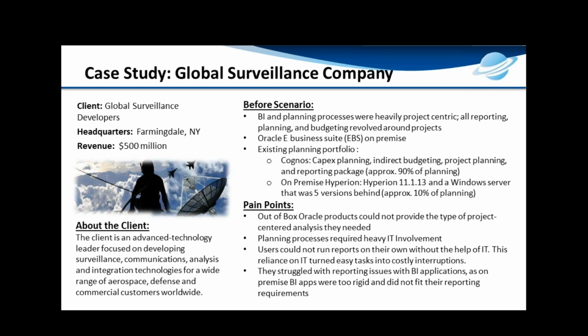This is indirect labor budgeting that we did at one of our clients in Farmingdale, New York. This client is a government contractor producing military as well as surveillance and defense equipment. They already had Hyperion Planning 11.1.1.3 up and running, and they were also doing their indirect budgeting and planning in Cognos, which was taking a lot of time and was not accurate when they were performing it.